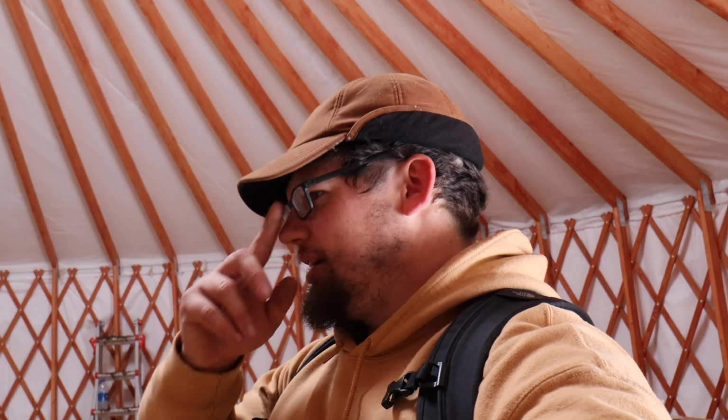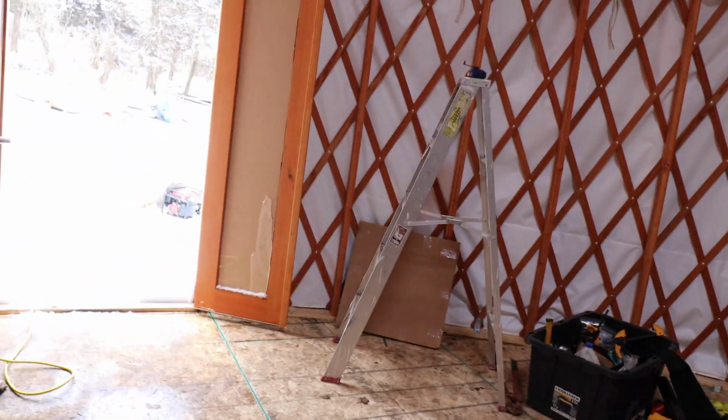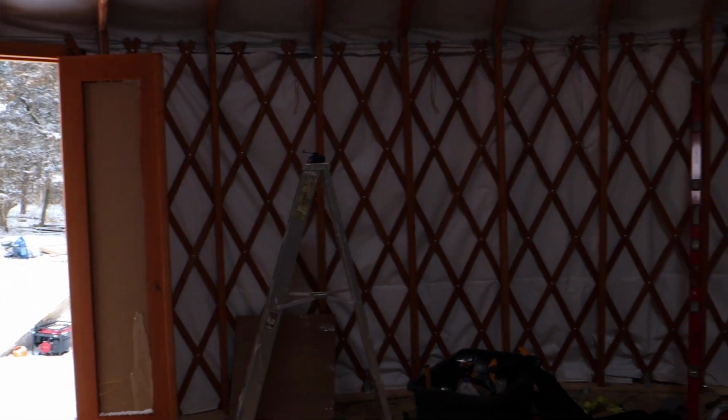Home sweet construction site. I'll give you guys a tour. All right, you ready to get dizzy and throw up? This is what happens for yurts. It's very difficult. It's very disorienting to just see one without any context of where things are.